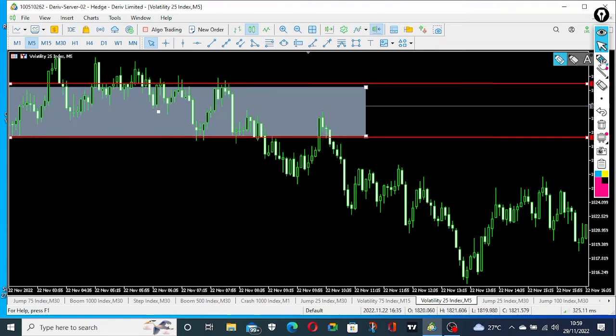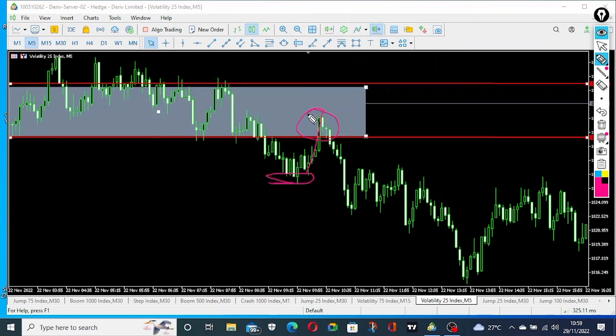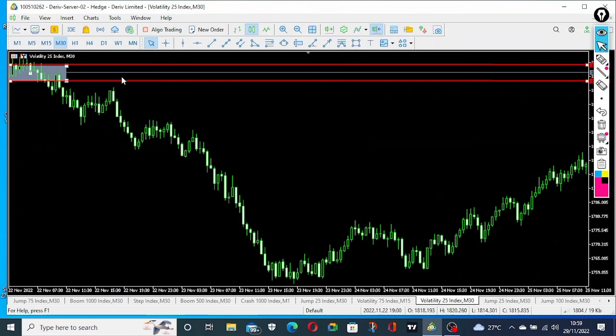You can see how price broke out of this region below and closed below it. Then price went back into this region to retest it. So anywhere around here you could have opened a sell position, and then you can see what happened. It sold all the way down, price went all the way down. So this is it. Very wonderful.